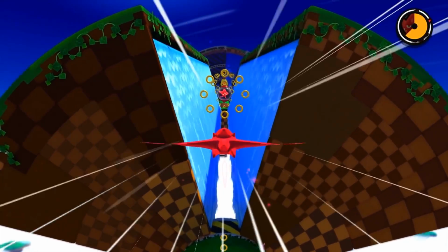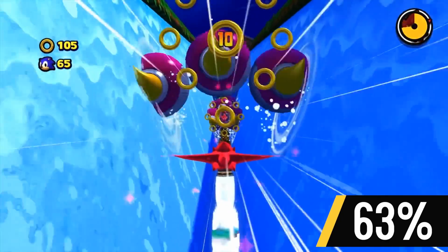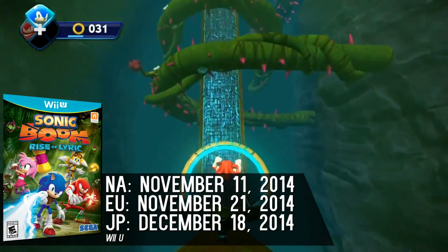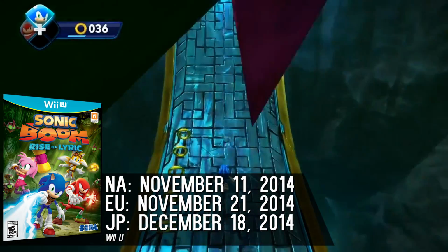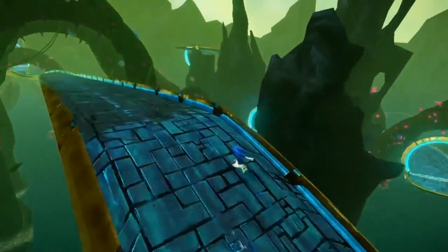Sonic Lost World got a lot of mixed reviews with 63% overall. Some thought it was a great title in the series, while others thought it was a misstep compared to Colors and Generations. In late 2014, Sonic received a new game for the Wii U, which was released exclusively for the platform due to the 3-game deal that Sega signed with Nintendo.